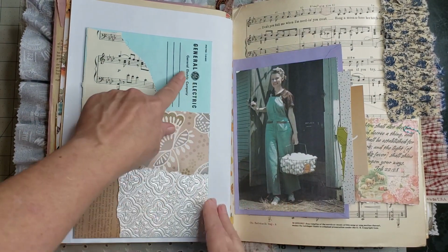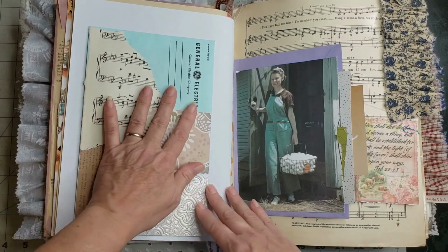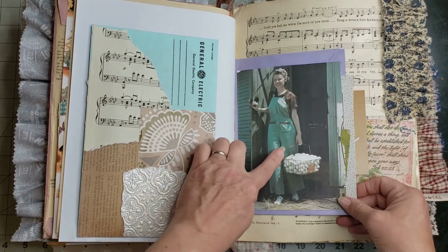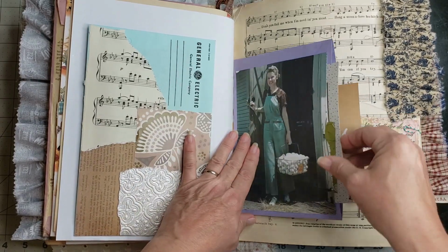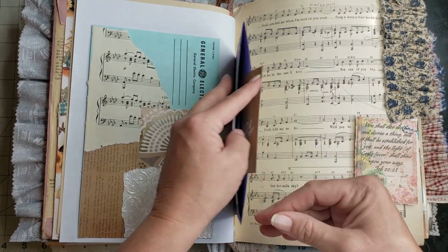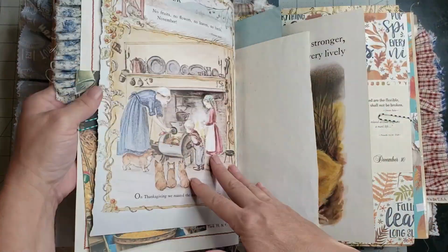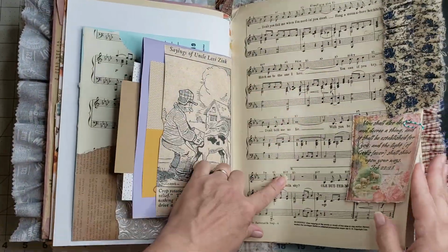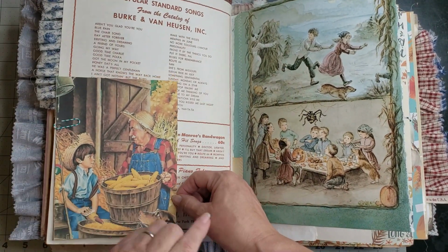This is an old General Electric envelope, and I tucked you just some scrap papers in there to play with in your journal. She's my favorite. I'm absolutely in love with her. I think she's so stinking cute. This is a triple pocket here. Love this vintage music cover. And then how fun is he? He's so cute.